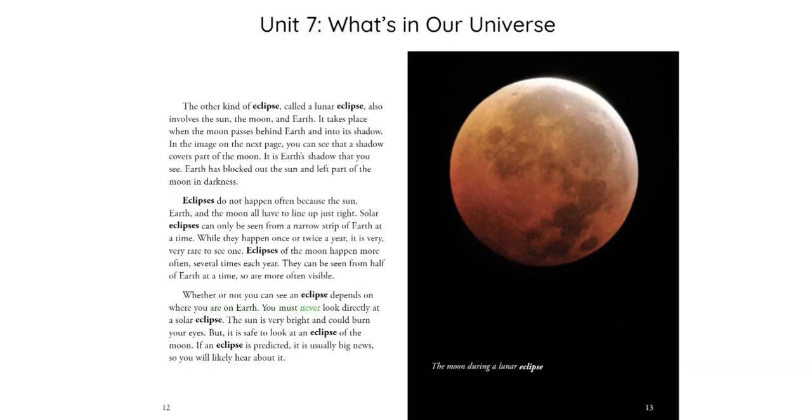You must never look directly at a solar eclipse. The sun is very bright and could burn your eyes, but it is safe to look at an eclipse of the moon. If an eclipse is predicted, it is usually big news, so you will likely hear about it.